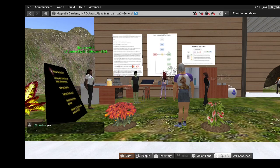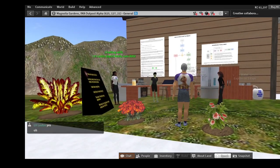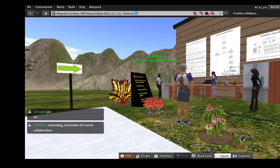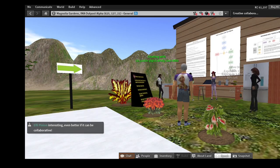If you want to control it, you can rez everything under a group, and then anybody that's a member of the group could interact as a team. So it helps teach teaming skills as well. Yes, absolutely. It can be collaborative. It just depends on how you set your permissions.